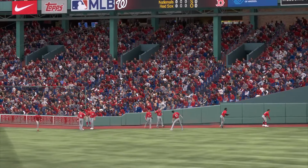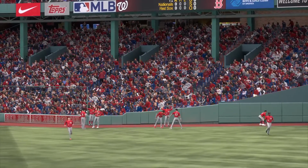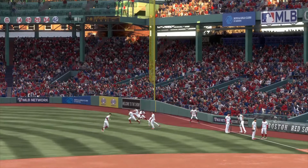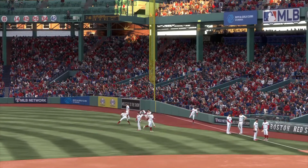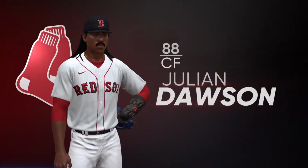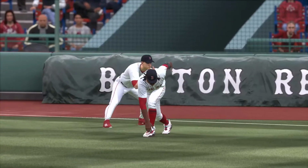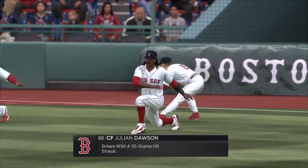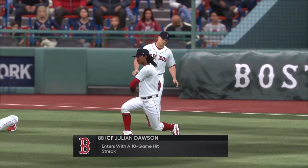This is the MLB pregame show, and I'm Matt Vasgersian. As we draw nearer to the first pitch of Game 1 in the series, we'll give you the latest installment of our Topps Player Spotlight. Julian Dawson comes into this one with hits in each of his last 10 games. What do you think is contributing to his recent success, and what do you think about his chances of extending his streak in this one?